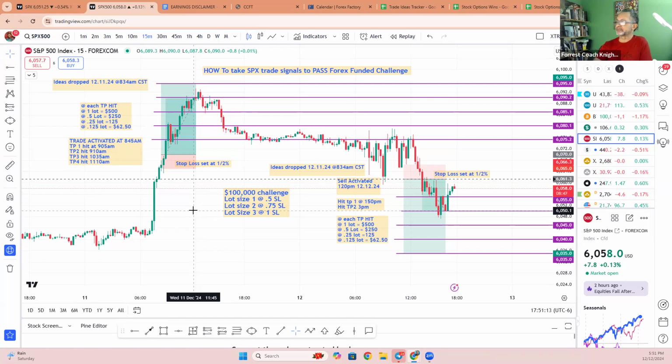So said that to say this trade idea right here says how to take an SPX trade signal to pass the Forex Funded Challenge. Well, why does it say SPX instead of S&P 500? Well, SPX is the stock options side of S&P 500. Our stock options educator, which is an absolute rock star, drops trade ideas 2 to 3 times a week.